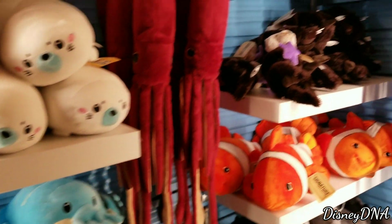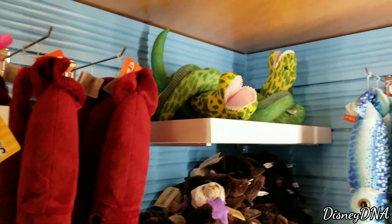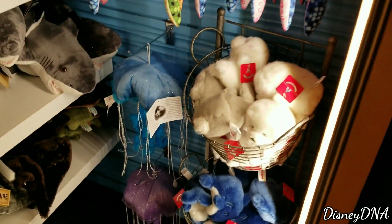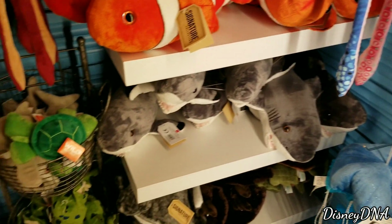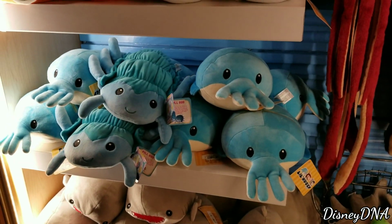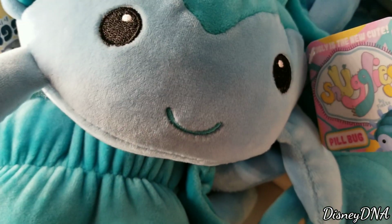Before we head out, here's some of the merchandise that you can purchase down here in the aquarium section. Obviously it's mostly going to be plushes. They have some food and snacks, but for the most part, it's all plushes. Are all fishes happy? Because they all seem to be smiling at me.